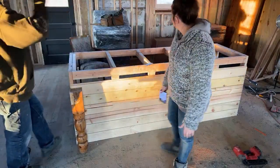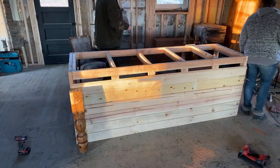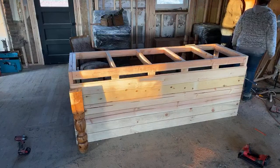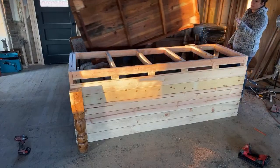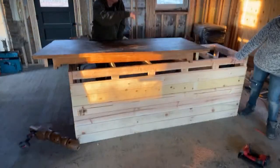Let's show you guys. Here, let's grab that tabletop and we'll put it up on here so they get an idea. Wow, it's getting really dark. That's really heavy. This tabletop is not going to be a topper, but Deb wants to give you an idea of what it will look like.